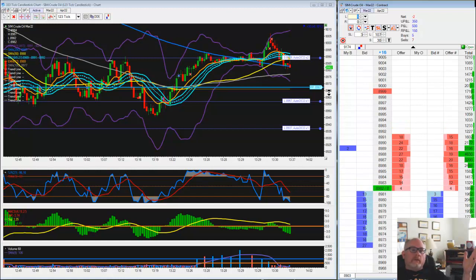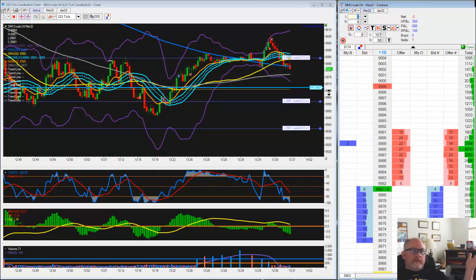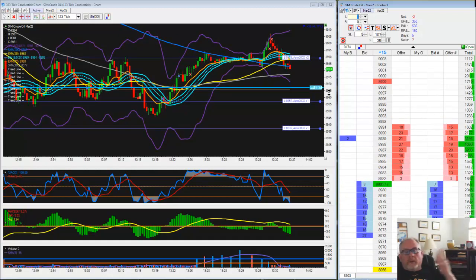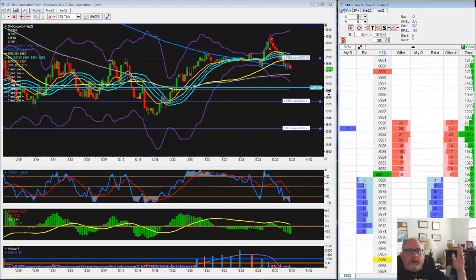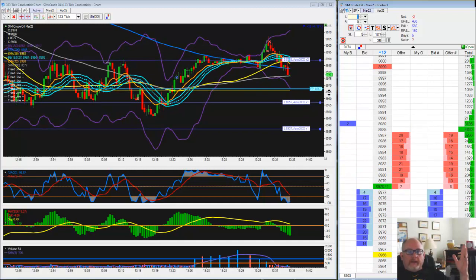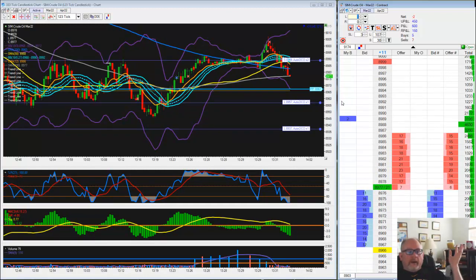Understand what the market's telling you on a given day, right? We went long, we went short, we went long, we went short. We were finding that the market didn't want to break one side or the other, and that's what we played today.